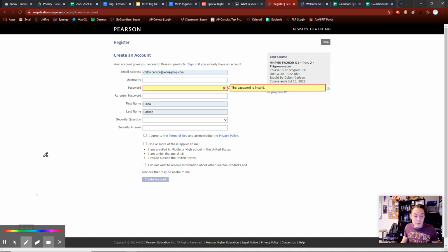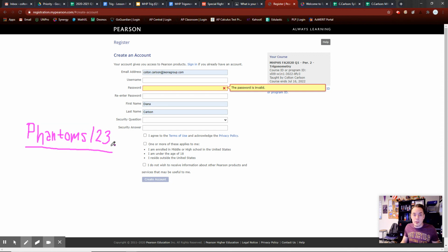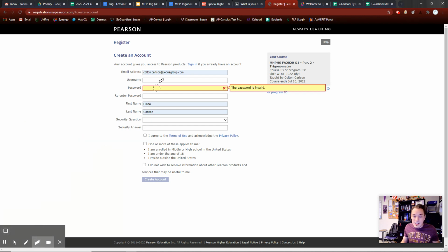So I recommend, this is the password I always recommend because it always works, at least to my knowledge. Just phantoms 1, 2, 3. Okay? Just do that basic password. That's perfectly fine. It's an easy password. All right? Capital P and then everything else lowercase 1, 2, 3. That works always. Okay? It's kind of finicky with your passwords here.